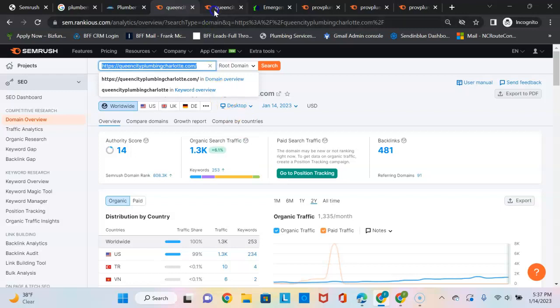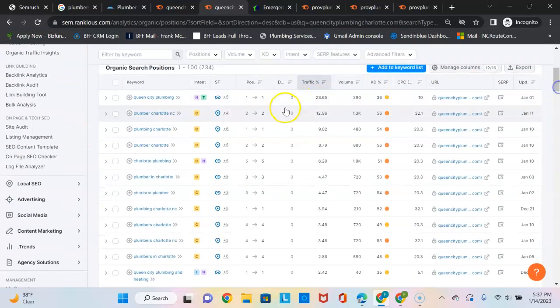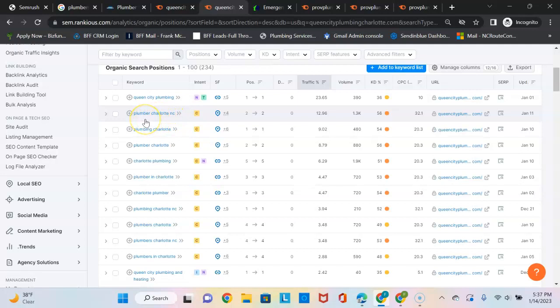When I click on those keywords, Queen City Plumbing, you can see the list of keywords. They're all very specific, very buyer intent keywords, something that somebody would Google if they were looking for a plumber in your area. All different ways that they might enter it into the search bar, whether it be plumber, plumbing, plumbers. Sometimes they list the city last, or sometimes, like this one, the city first. All the different ways that somebody looking for a plumber would enter it into the Google search.